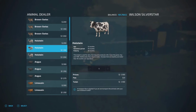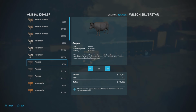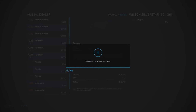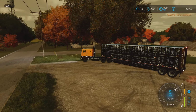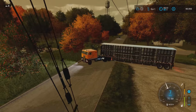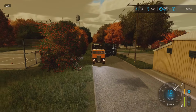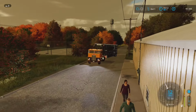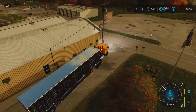Can't open the back of it, so we're going to get 36 Angus calves. There we go. Back out to the farm. I think I can get out of here without taking out that stop sign. I don't know.